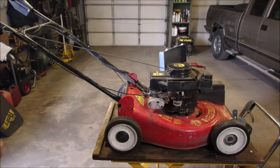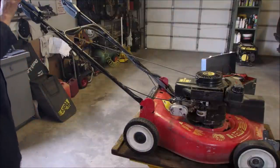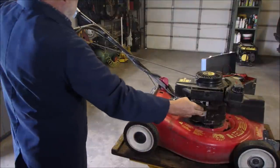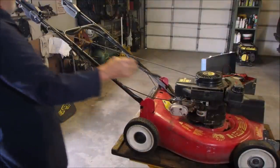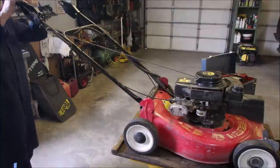All right. I've got a battery jerry-rigged over here because it's too big for the compartment. And I just want to see if this thing starts on 12 volts. I've got all my connectors out. Prime it up a little bit, squeeze the bail, and now it should turn over with the starter.